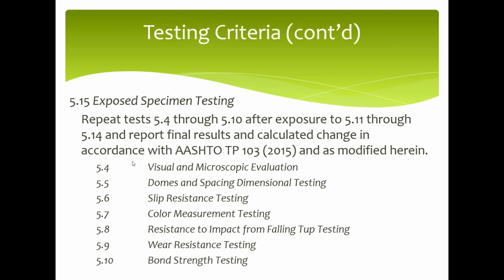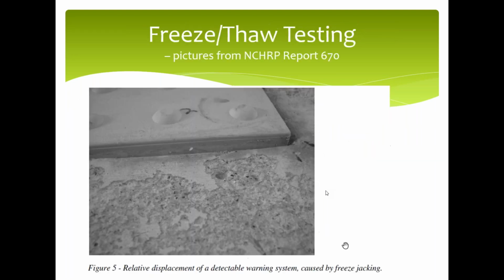Now here's something interesting that happened to a sample. After a series of freeze-thaw cycles, you can literally see the jacking that occurs on the device as it's coming up out of the concrete substrate. And that's an example of a failure mechanism. You've got a trip hazard here where the design of the product is not conducive for an area that's going to have freeze-thaw.